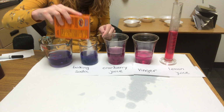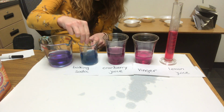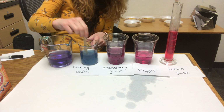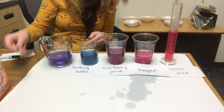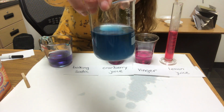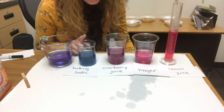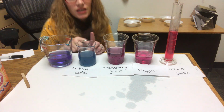Oh, guys, look how pretty that is. Oops, I just put way too much in. Look at that. Do you see the color? Do you guys see that? I mixed it a little bit. It turned blue. This baking soda is a base. It is more alkaline. So this is a base.